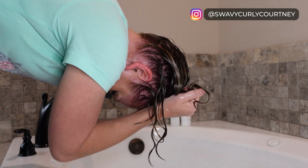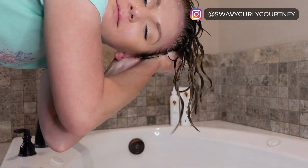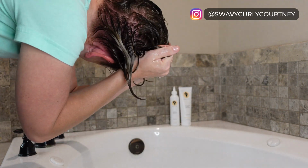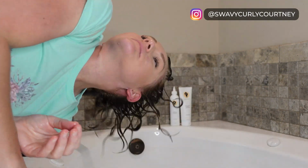This product contains VP/VA copolymer, glycerin, hydrolyzed jojoba esters, more jojoba esters, hydrolyzed quinoa protein, hydrolyzed oat protein.